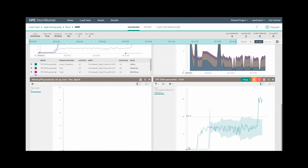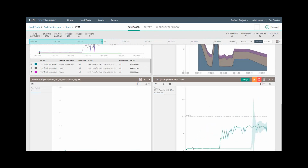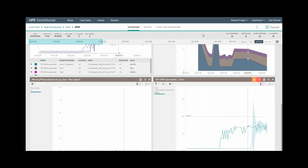One of them is what we call the online anomaly detection feature, or online baseline feature, which is this green area around the line here. So if I zoom in for a bit, for example, you will see that for the first 3 minutes of the test, response time was flat at around 1 second. And then suddenly, 2.5 minutes into the test, it starts spiking up. And if we were looking at that while the test was running, we would also get a notification saying, okay, listen, something strange is happening in some of your graphs. So let's drill down and look into those.